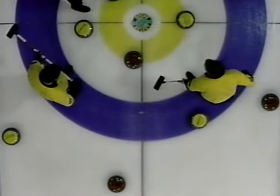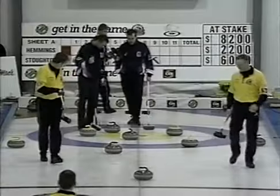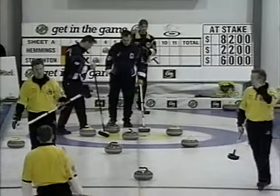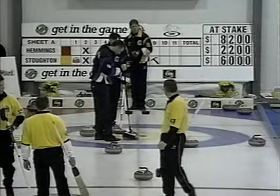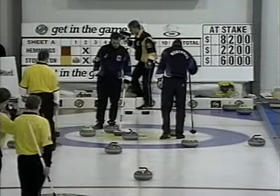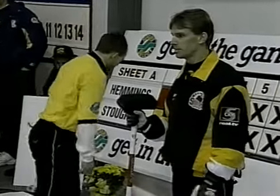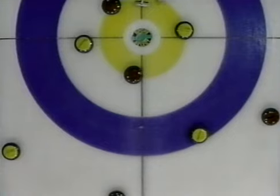He made contact, but he didn't get rid of it. No, he wanted to move it a little further back, but it was a good shot. It got it off the button anyways, but it didn't quite finish like they had in mind. I think possibly Hemmings is laying one and Stoughton maybe second shot, with the Hemmings rock in the back of the four-foot being the third stone. Well, let's see if that guard comes back to haunt Stoughton, because that's what John wanted to remove. He wanted to remove one of the guards, and Jeff wanted to remove one of the shot stones.